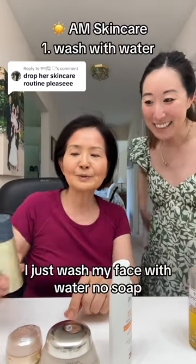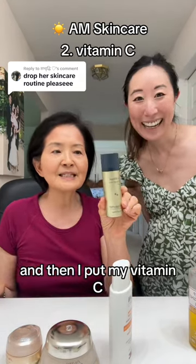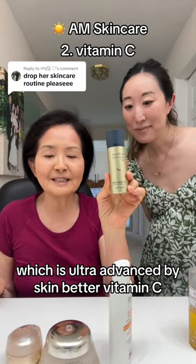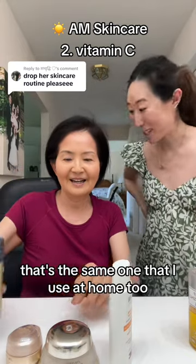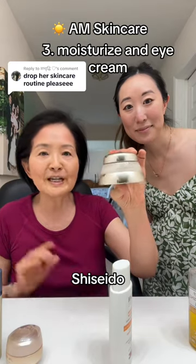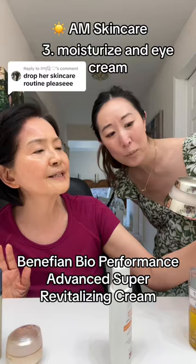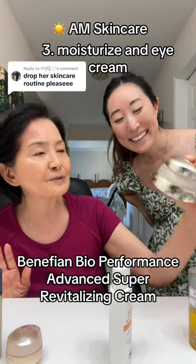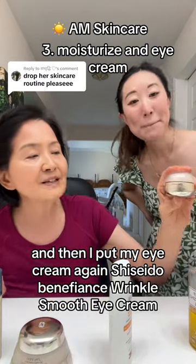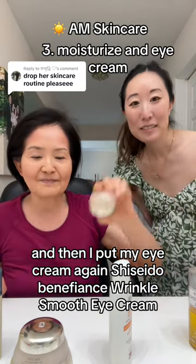In the morning, I just wash my face with water, no soap. And then I put my vitamin C, which is Alto Advanced by Skin Better Vitamin C. That's the same one that I use at home too. Exact same one. And then I use my moisturizer. It's a Shiseido Benefiant Bio Performance Advanced Super Revitalizing Cream. Generous amount. And then I put my eye cream. Again, Shiseido Benefiant Wrinkle Smooth Eye Cream.